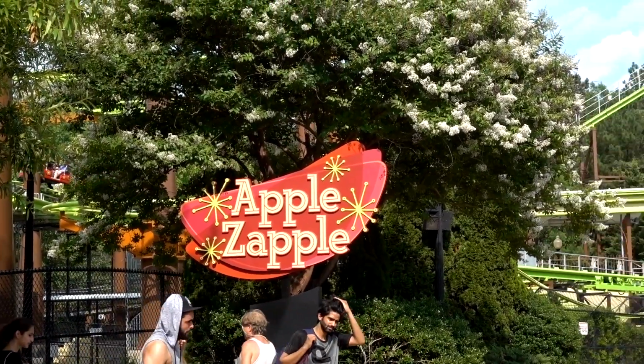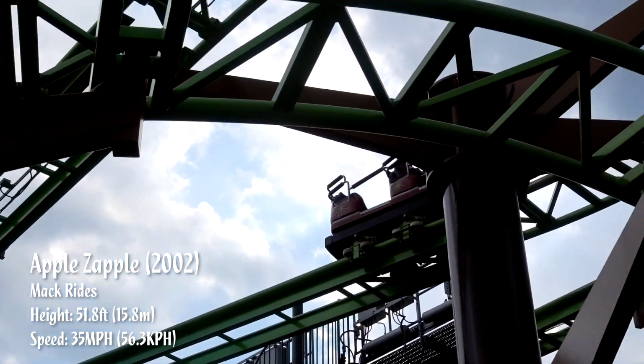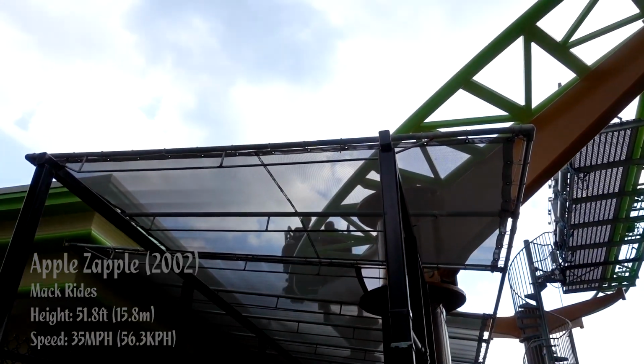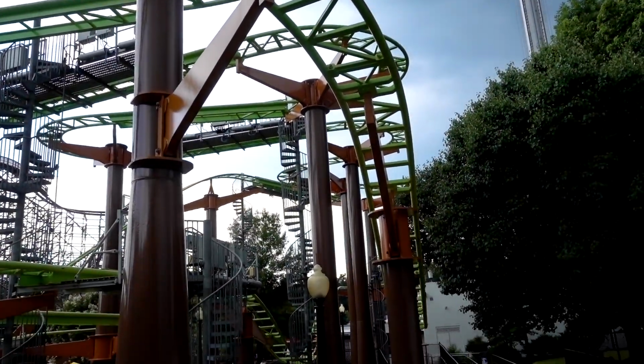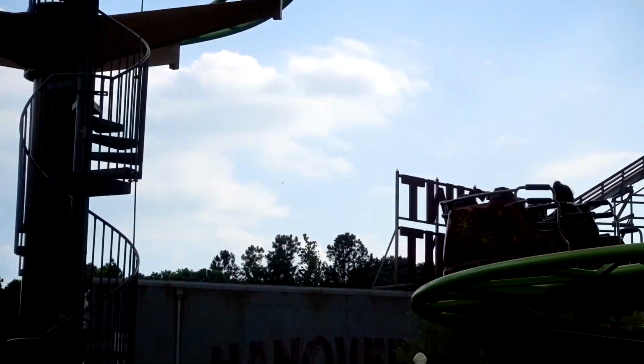On the way to Zapple. When the name was changed, I thought that it was the stupidest decision ever made, and I hated the name. I hated it so much that it turned around, and now I absolutely love the name. So now we're going to go on Zapple because it is the coaster with the best name ever. And there's no arguing with me on that. Zapple, new number 1. Okay, no it's not, but you still have a great name.